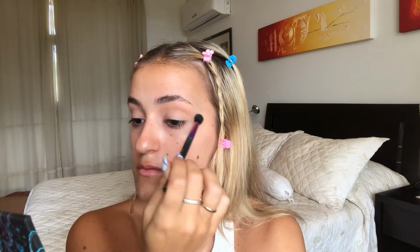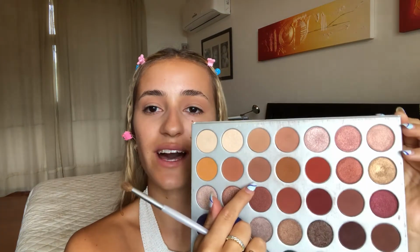The first shade I'm going to apply on my crease will be this shade from the Jaclyn Hill and Morphe palette. I'm going to use a fluffy blending brush to apply it. Next up, with a more tapered brush, I'm going to apply this shade from that same palette lower in the crease to create a little bit more depth and definition.